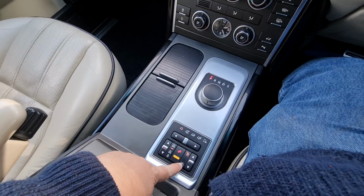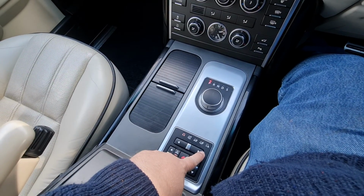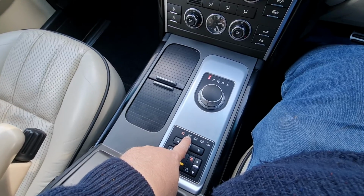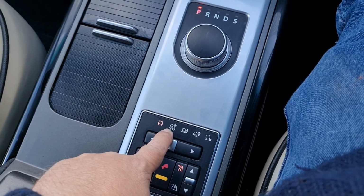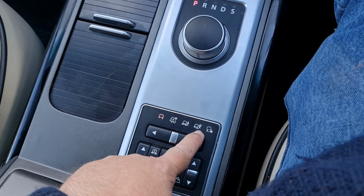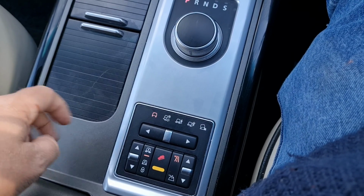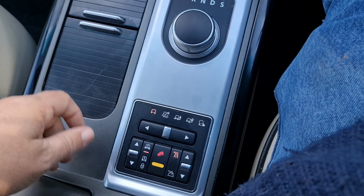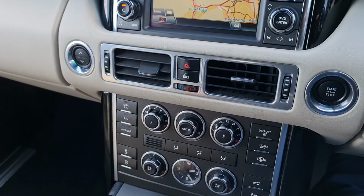You've got height adjustment on the suspension here and a low range gearbox, and you've also got a selection of programs here from the Land Rover inventory of sort of dynamic driving and stuff like that. So you can have your sand, your desert, your forest, your actually that one's sand, that's snow, and also mud ruts as well. It'll set the car up for you essentially to whatever the terrain is that you're doing. It's called terrain response.